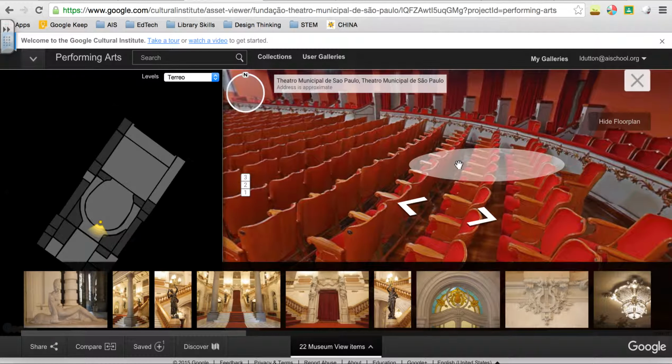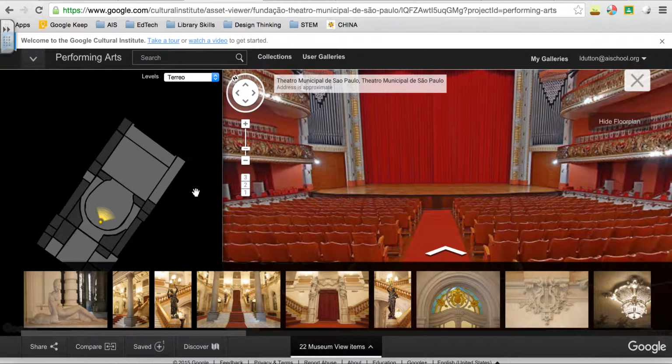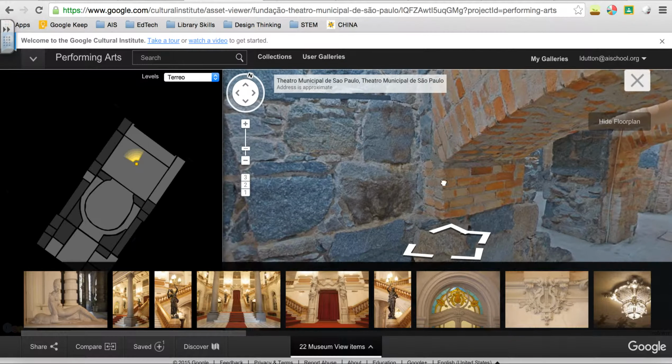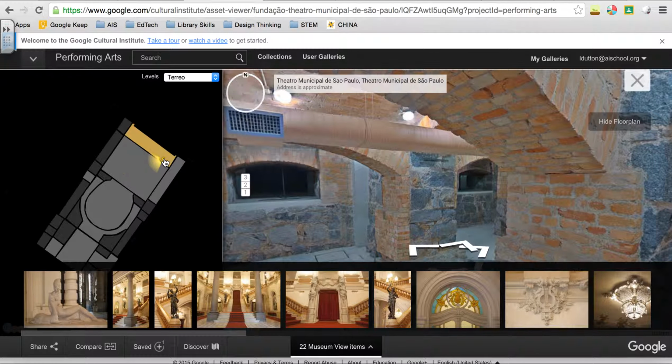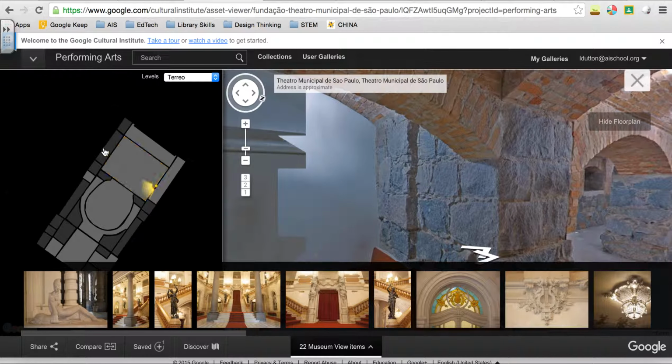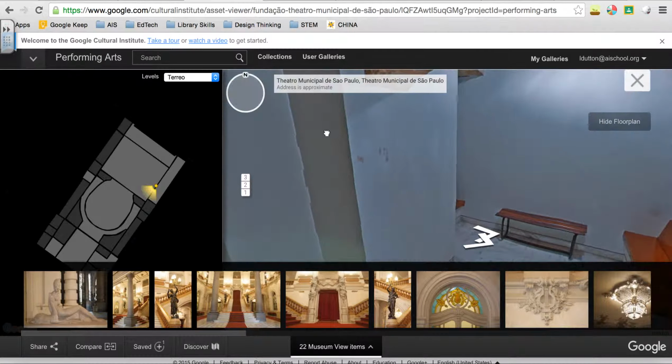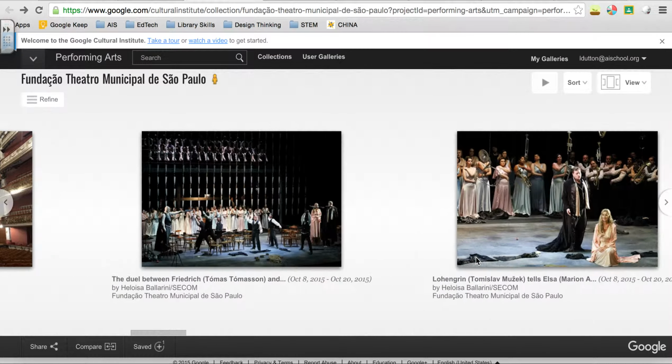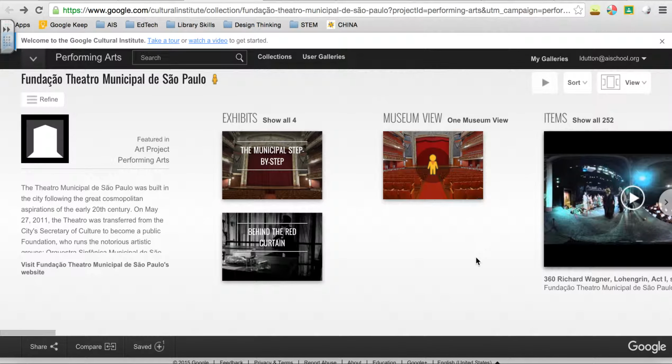And I'm just going to see what happens if we click behind the stage. So you can see all these different areas. Doesn't let us go into the dressing rooms per se, but it shows you can have a look around, and it has all these photographs too. I think this is a really, really great feature. I actually even like it more than Google Cultural Institute's art section, because you do go into that 360 degree and you can actually see things live.